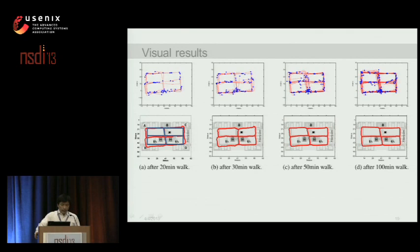Basically, we walked in our office floor. The ground truth shape is shown in the blue lines in the top left and bottom left figures. You can see that after about 20 minutes of walking, we are able to form a coarse path map, and then if we accumulate more and more data, we see the inferred path maps keep on improving. After 100 minutes of walking, it's very close to the ground truth. By the way, for this 100 minute walk, we asked 7 students to walk and collect the data, so it indeed consists of data from different users.